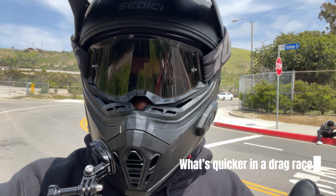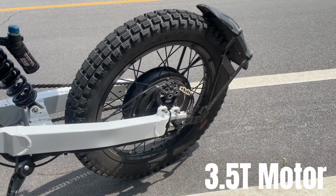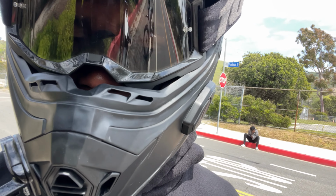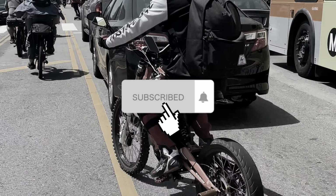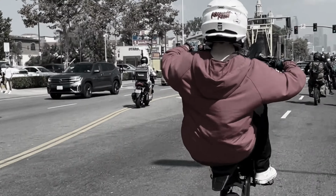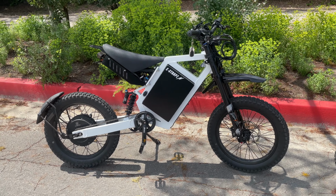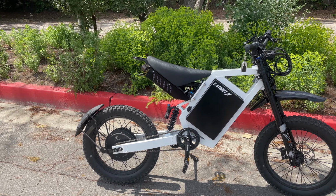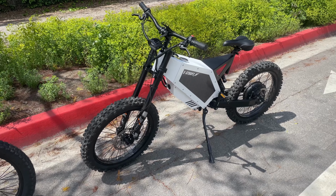What's quicker in a drag race? The brand new CS20 Cyclone MX Edition, which is the fastest 5,000 watt on the market, or the brand new SB Thunder RT, which is the quickest 5,000 watt on the market? Now, the CS20 Cyclone MX Edition has a 3.5T motor compared to the SB Thunder's 5T motor.